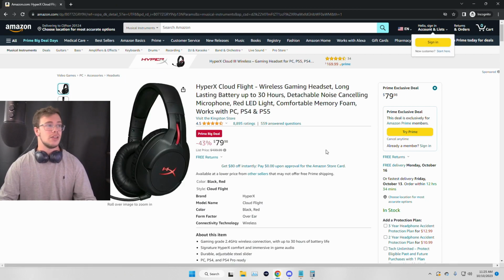Next up, we got some headsets. First of all, we got the HyperX Cloud Flight headset. This is actually the wireless one compared to the original, and it was originally listed at $140. However, it is now listed at $80 instead, which is pretty good. Noise canceling, microphone, all that other jazz, and you'll be able to connect to your PlayStation and all that other stuff. And this is pretty good compared to the other one.